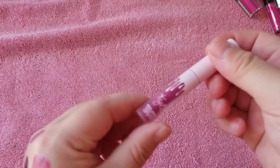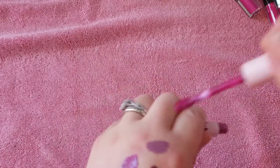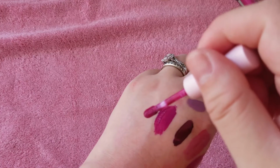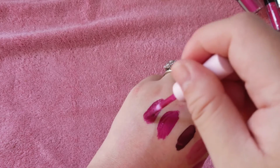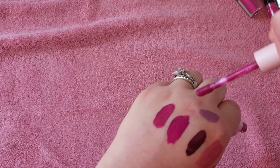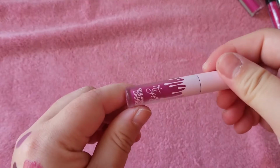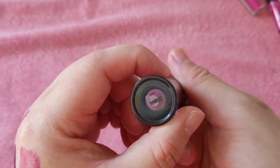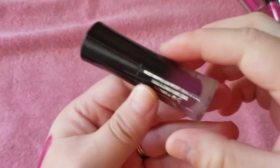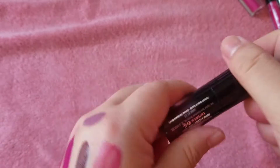Here's a Kylie Cosmetics mini in Sprinkle from her birthday kit. I think I did wear this and it was a pretty shade here. Very similar to that Le Métier de Beauté. But I like this formula, surprisingly, and I sold two of the other shades already from the set, so I'll keep this one. Here's a Buxom, what are these? The Wildly Whipped Lightweight Liquid Lipstick in Criminal.